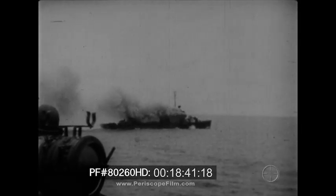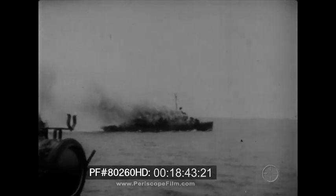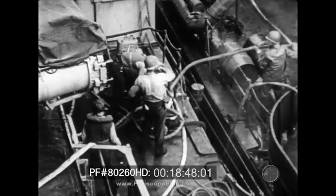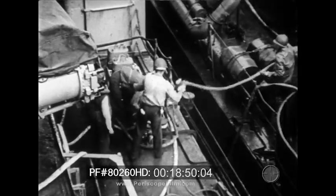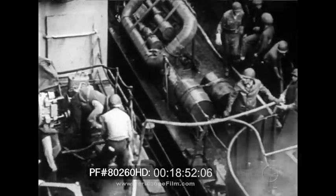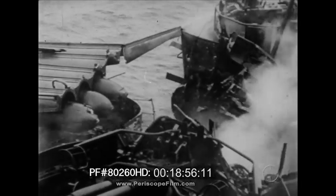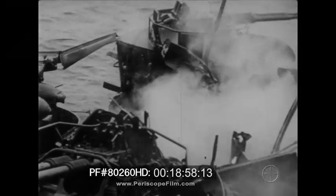When it was over, the tin cans went out among the wounded to do what they could. With this final purge of fire and violence, the Japanese mirage of conquest died, and the American fleet survived its greatest crises in the Pacific.